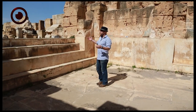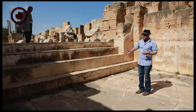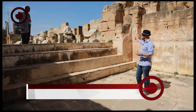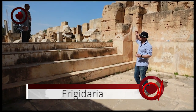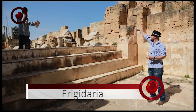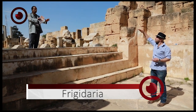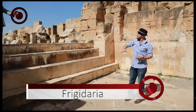Mahmoud, again, everything's so symmetrical. As soon as you walk in, you see the lines are perfect. And so we just walked in now into what was called, this would have been up here behind you? Yes, this is the whole area here called the frigidarium, cold water bath. So now you are inside one of the baths in here with cold water.